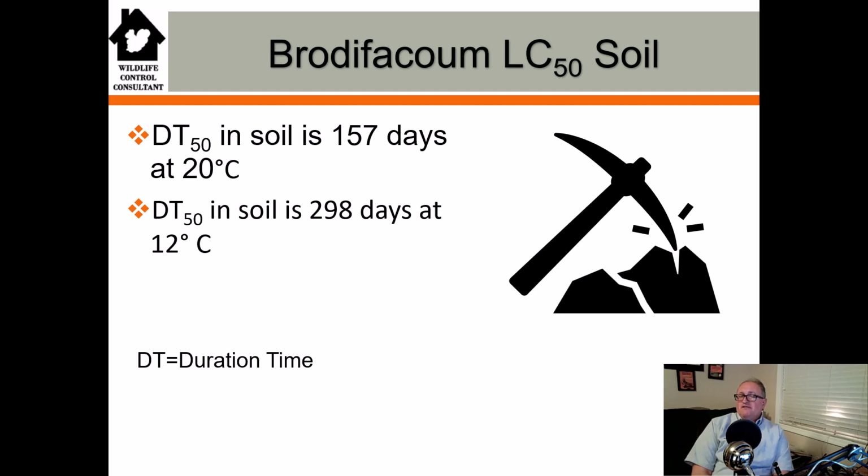Well, lethal concentration 50% in soil is duration time. How long does it last before it breaks down? Well, 150 days at 20 degrees centigrade. Now, you may recall 0 degrees centigrade is 32 degrees Fahrenheit. So 20 degrees is probably going to be somewhere around 50 degrees or so. And then, of course, look at how much longer Brodifacoum stays active in soil when it's down to 12 degrees centigrade. That's probably going to be somewhere around maybe 42, 45 degrees. That's going to be 298 days, almost a year that it's going to stay lethal in the soil.